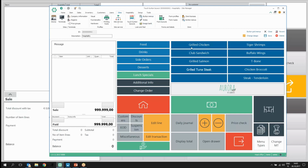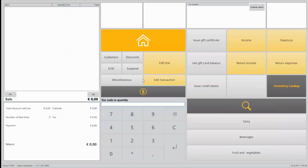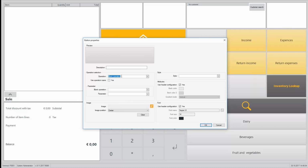And the button, it has an operation. So each of these buttons can be changed, both where you set up the button menus, can be changed in here, or you can even do it at the POS. So if we have a look, I have an empty button here. So we can, in the POS, if you of course have the permission to do so, set up a POS operation to a button. So, let's say I'm going to say blank operation.